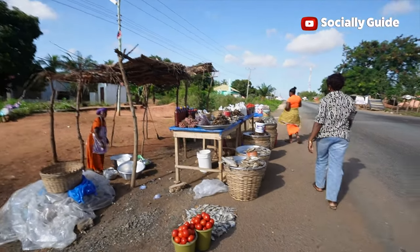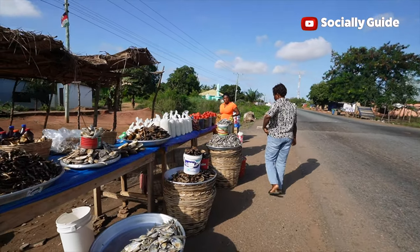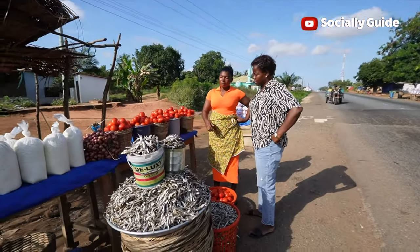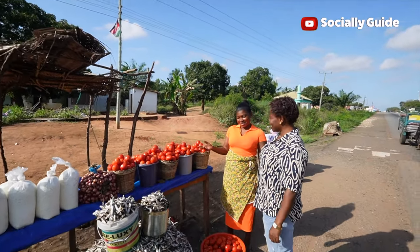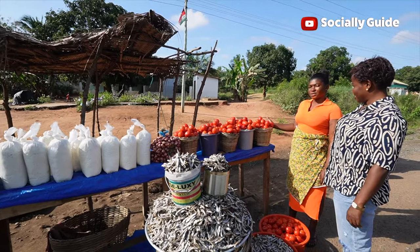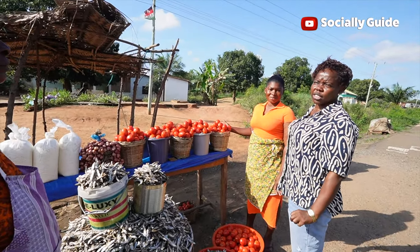So our first stop, we just stopped to buy some tomatoes and everything here. How much are the tomatoes? How many? 50.